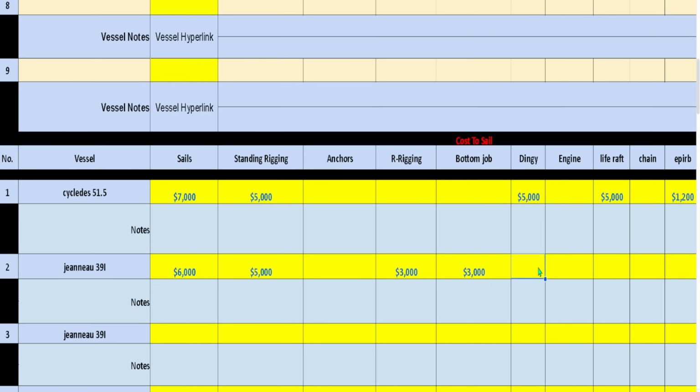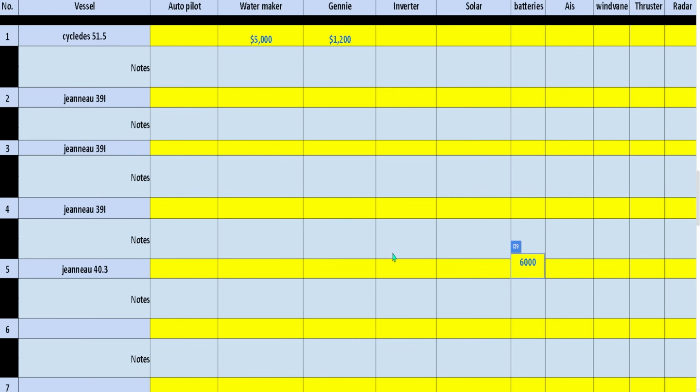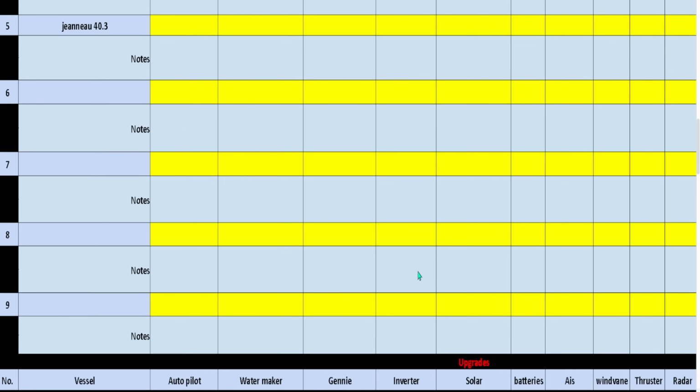I know I'm gonna have to buy a dinghy and an outboard, so now I'm gonna do it for like $6,000. Everything else is wonderful. It's got an engine. The engine's in great shape. It's got a life raft, chain, EPIRB, all those wonderful things. I'm scrolling down. It's got autopilot. Let's say it's got a water maker, generator. It's got all these amazing things on the boat already, so I don't have to do much there.